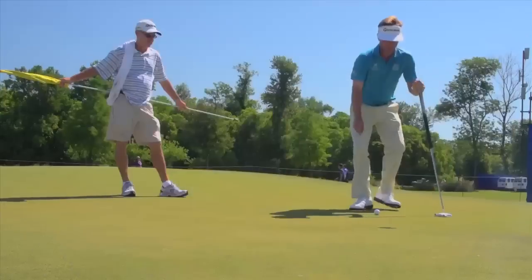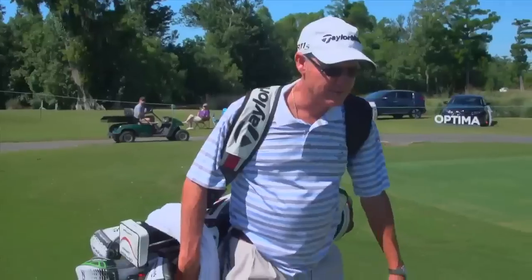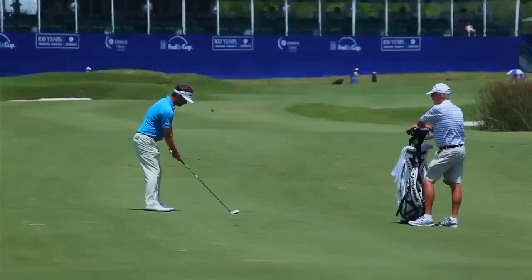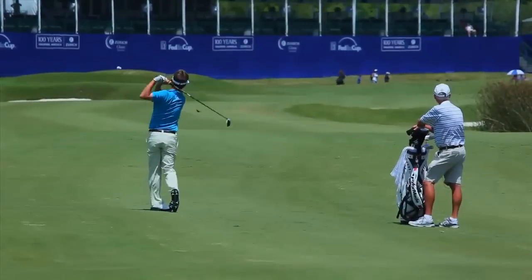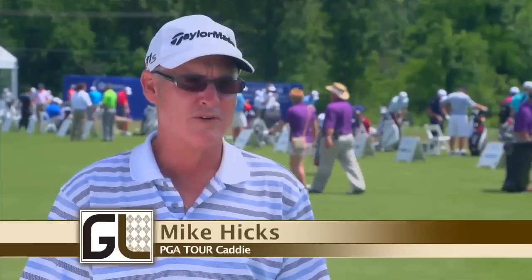Golf Life was out on the PGA Tour recently, and we had a chance to follow longtime tour caddy Mike Hicks. He's currently on the bag for Spencer Levin, but is best known as Payne Stewart's caddy during the Legends U.S. Open victories. I had the honor and the privilege of working for one of the greatest professionals, Payne Stewart, for 12 years.